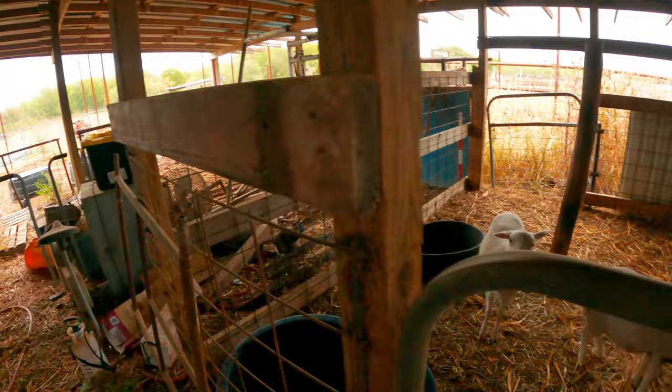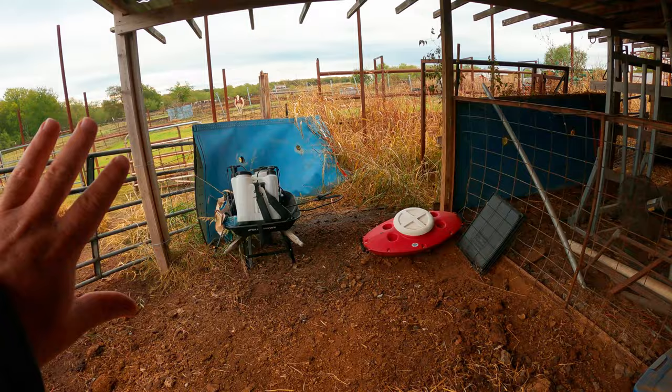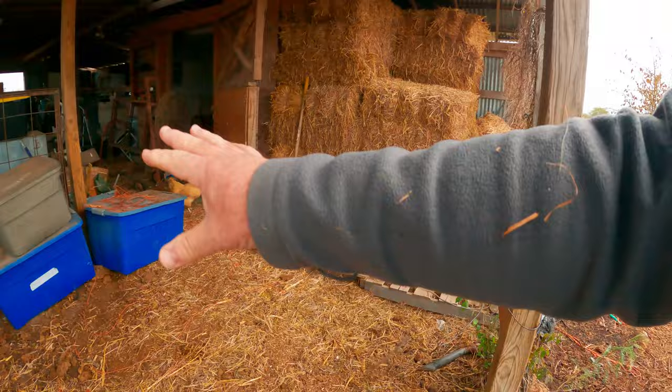Sit right here, look at the cows. They're looking angry. Hangry, which is a combination of angry and hungry. So I gotta fix this. This is one of the big things I gotta fix. I can put sheep out here, right? And I gotta put something on right here.